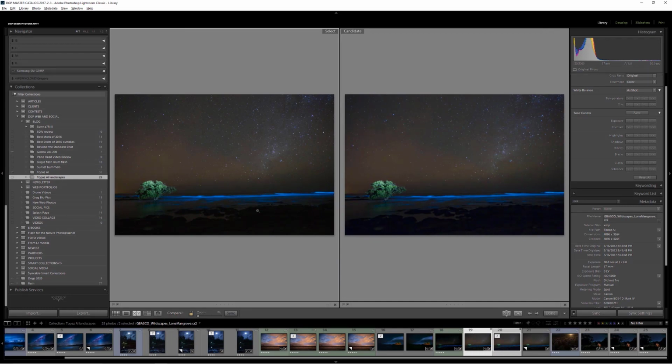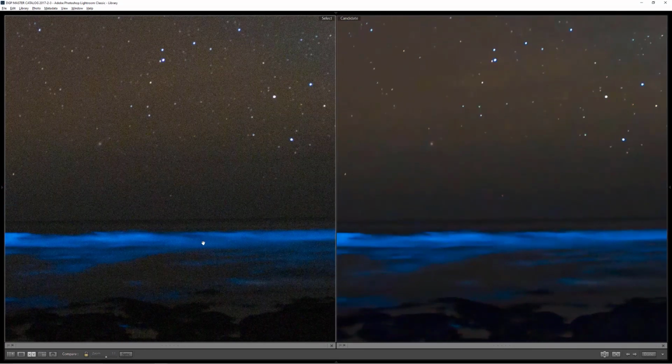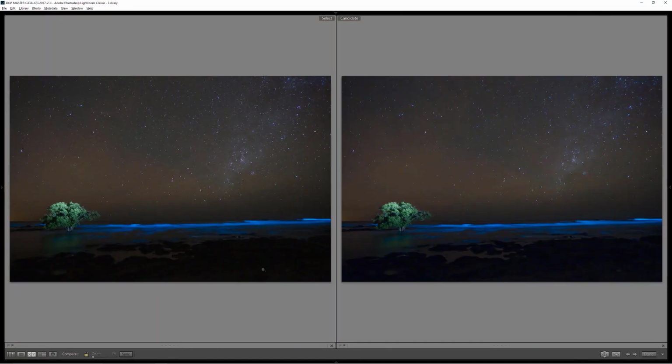And you can see that I think it definitely did a nice job of removing noise. And I would say it did quite a nice job on leaving detail in the mangrove tree as well. Now there are some portions of the mangrove tree that aren't sharp, but that was because of a breeze blowing. But I think DeNoise did a very good job of leaving detail in there where it wasn't moving. And so I'd say that's a win for sure.